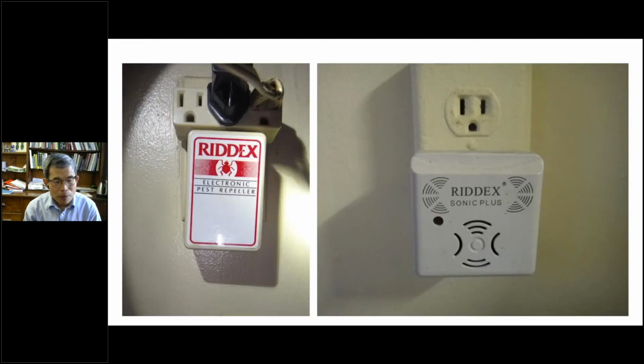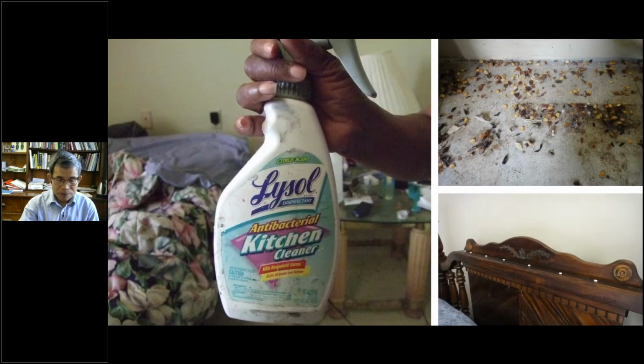I also found that probably 10 to 20% of the homes have pest repellers. There are many different pest repeller products on the market. None of them work. So it's completely a waste of money, but many people continue to use them. So we really need to educate people how to select products that are safe and effective.